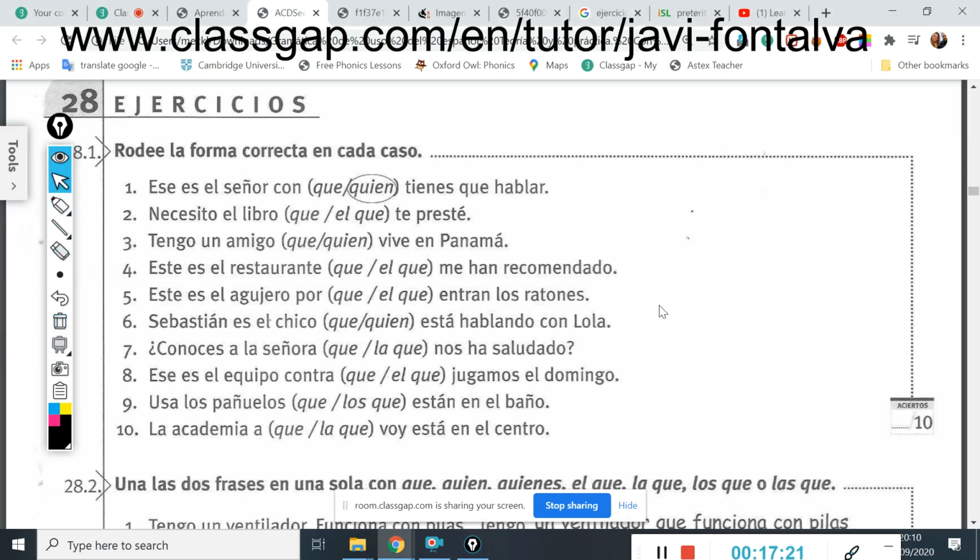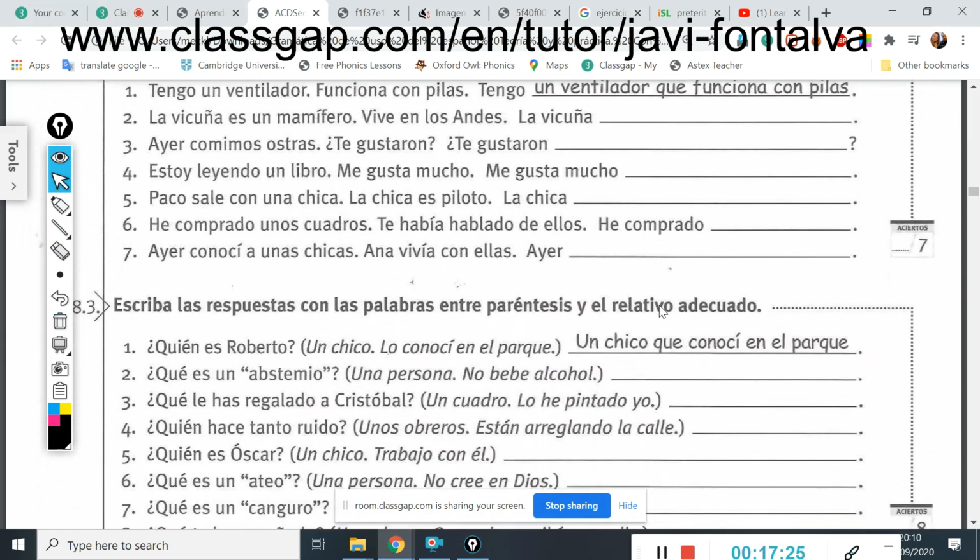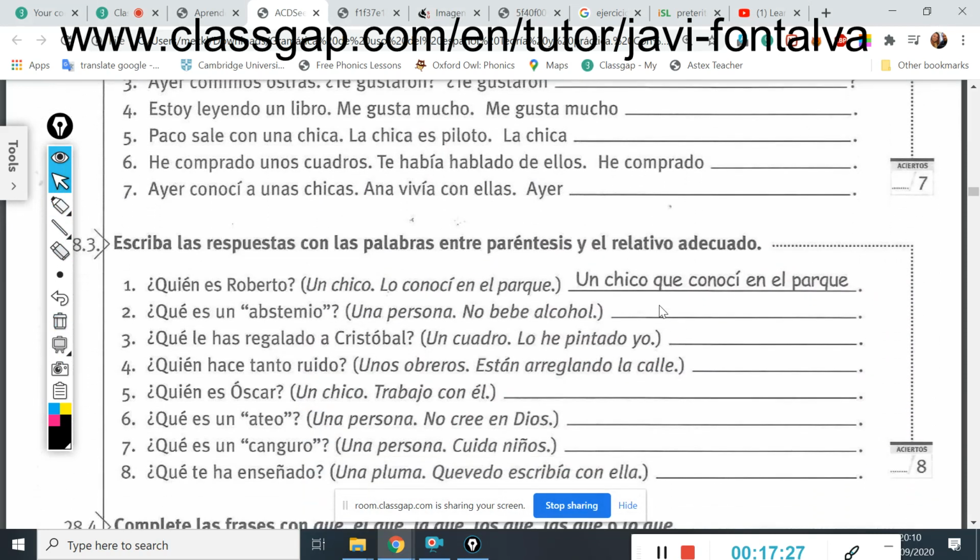I'll try another one. Okay, we're going to go a step further. So now I'm going to give you the sentences. You have to come up with the connector, the relative pronoun. So for example, here we have these two sentences: Un chico lo conocí en el parque. So: un chico que conocí en el parque.